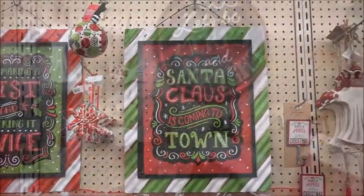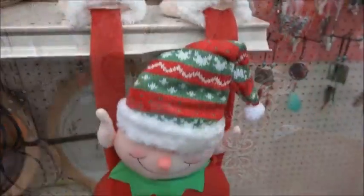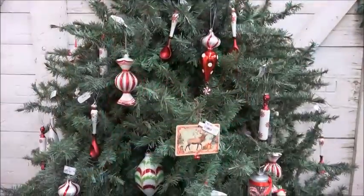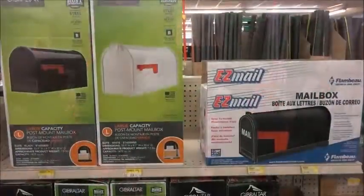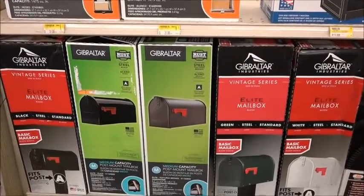All remaining Christmas items are marked half off, including stockings, ornaments, wreath kits, cookie jars, and Christmas home decor pieces. Step up your curb appeal in 2018 with a new mailbox with wooden or steel decorative mailbox posts available.